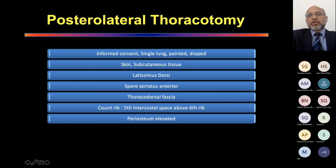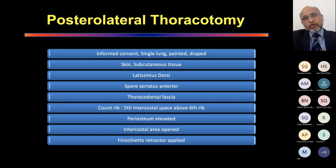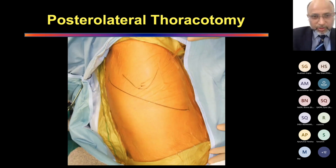When you make your incision on the 6th rib, you elevate the periosteum of the 6th rib and open the intercostal muscle, and then you apply a retractor to the chest wall. So let me show you the operation, how we're doing it.